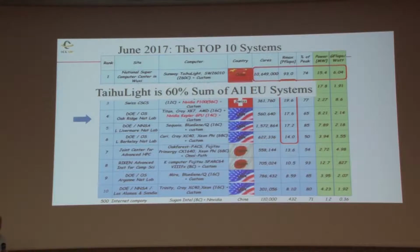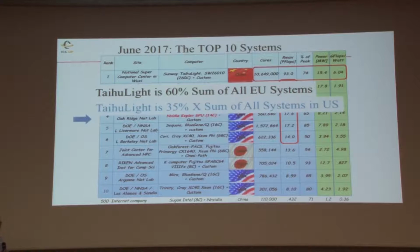the TaihuLight is equivalent to 60% of that. So again, a very large machine. In the US, if you take all the machines on the top 500 list, it's about a third of all the machines in the US. So that's an incredibly powerful machine, and much greater, so it's a big machine.